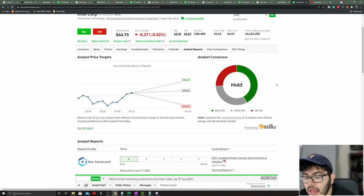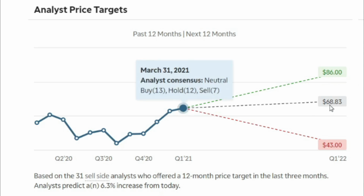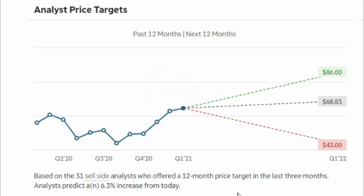If we take a look at analysts, there are 31 taking a look at Intel. 13 give it a buy, 10 give it a hold, and 8 give it a sell. So they're all over the place. They're giving it mainly a hold. The average price target in the next 12 months is $68.83. And that's about a 6.3% upside from where the stock is at right now.